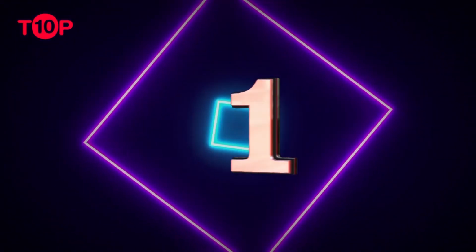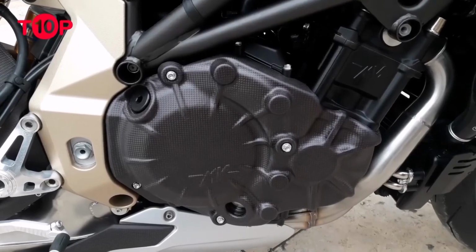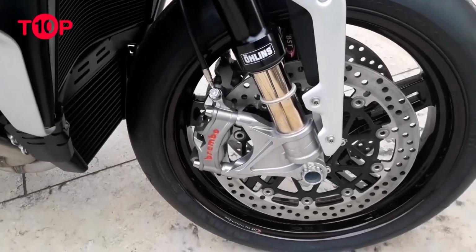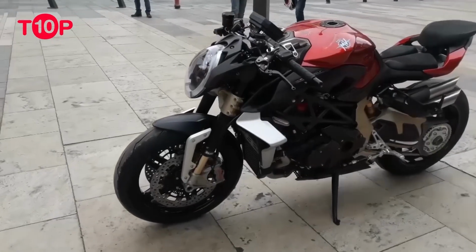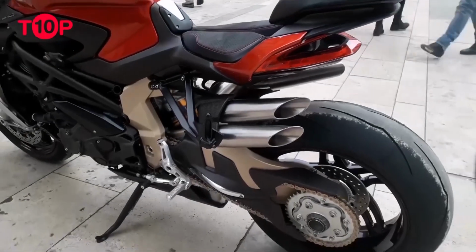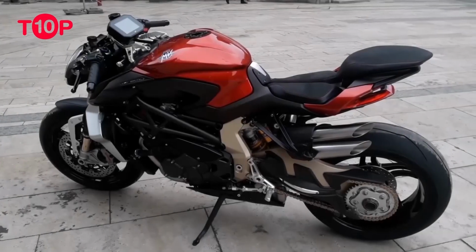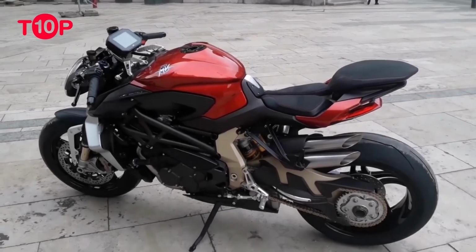1. MV Agusta Brutale, $26,600. This bike is brutale by name, brutal by nature, and brutal in appearance. MV Agustas used to be models of Italian artistry, but today they look like transformers, which is no bad thing. Like the Ducati V4 Streetfighter, the power output is 208 rasping, snarling horsepower, with 86 pound-feet of torque available.